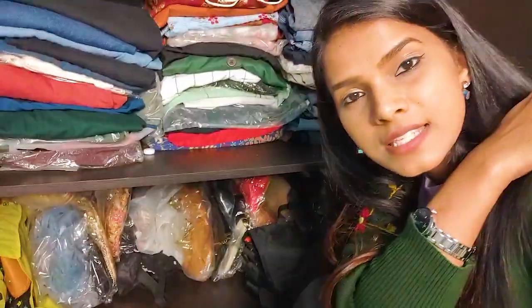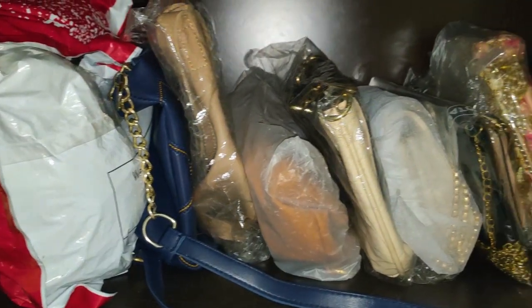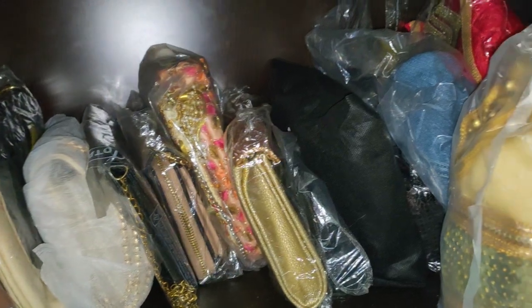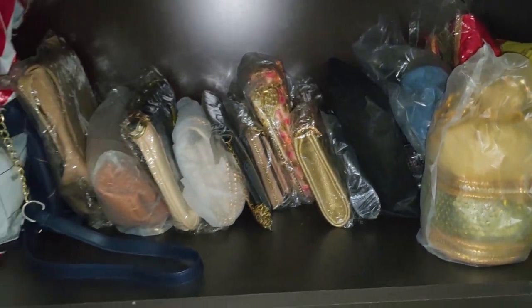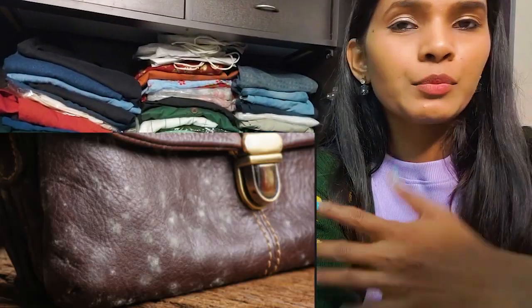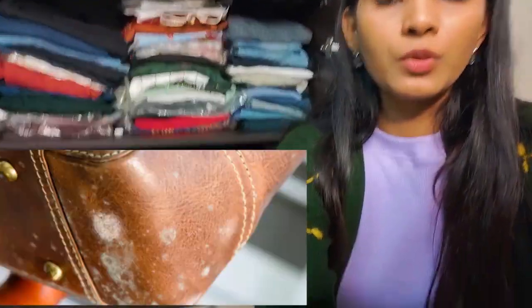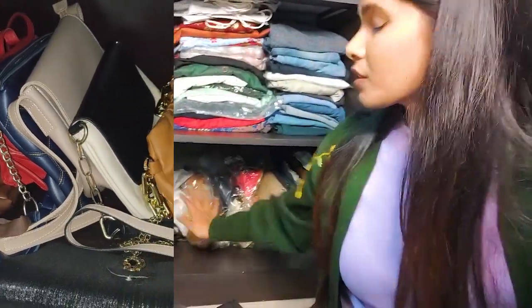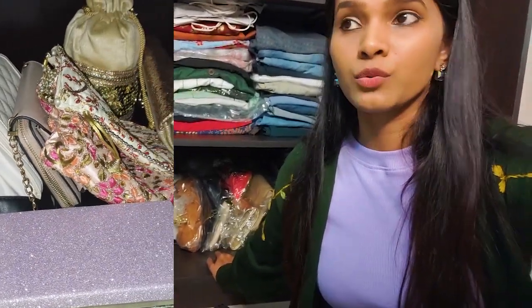And then the last section, I'll show you all the handbags I have kept in covers, because here in Bangalore, whenever it rains, I feel that my footwears and even bags sometimes get that fungus layer. So maybe because of the weather, the moist weather or humidity, I don't know. But to prevent all that, I make sure that most of the bags I just keep in the cover unless they're being regularly used.